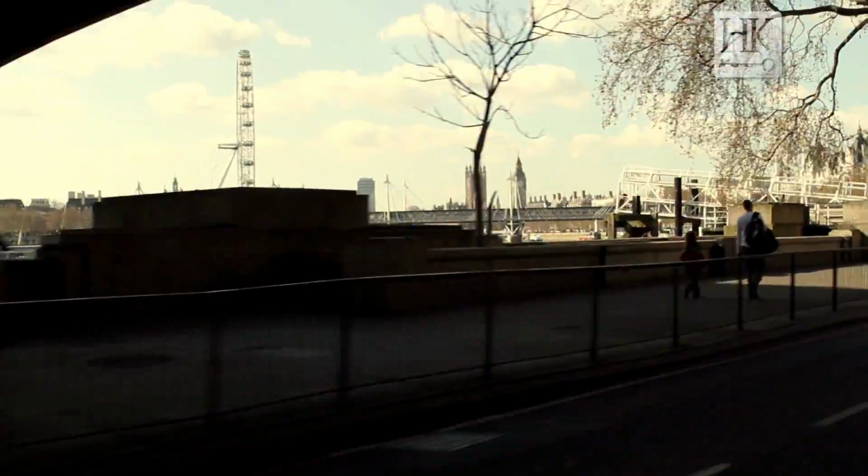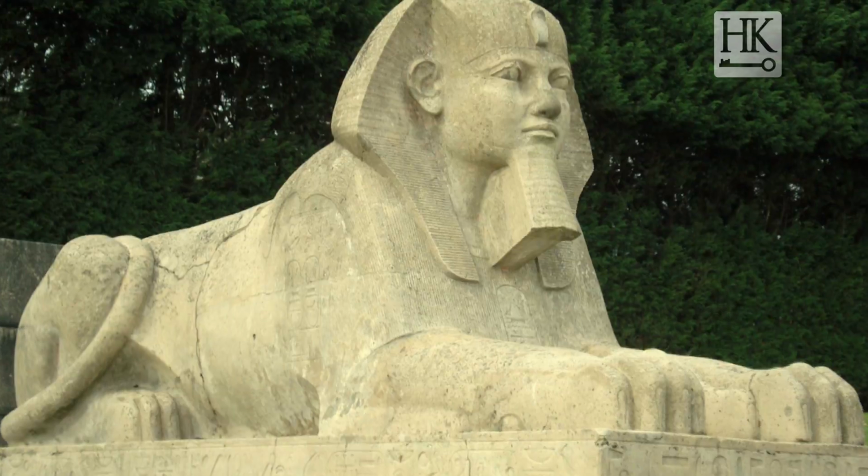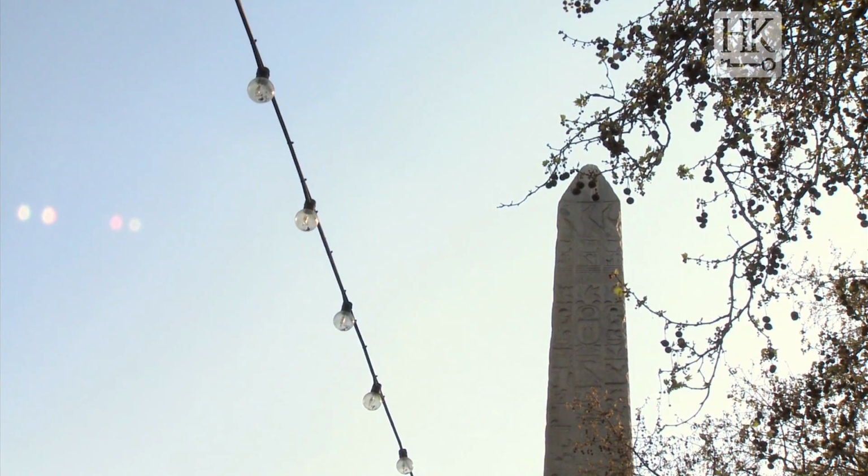The most amazing thing is that you can still meet real ancient Egyptians. You can see the mummies, you can look them in the eye. And really, that's the closest we're ever going to get to being able to jump into the TARDIS and go back to ancient Egypt.